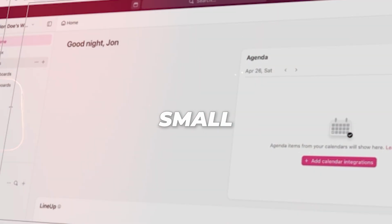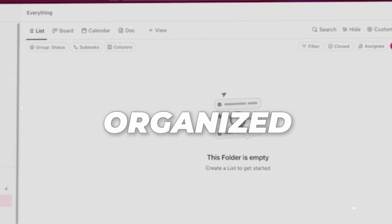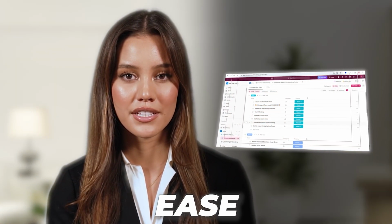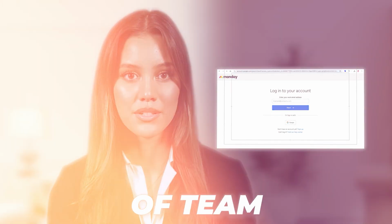Whether you're managing a small team, running a startup, or you're just trying to stay organized, the right tool can make or break your productivity. So we're going to be covering features, pricing, ease of use, integration, and which tool is best suited for which type of team, so you have a clear idea of what you should be using.